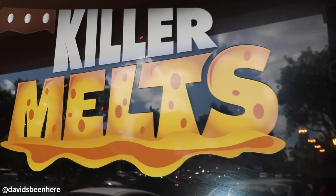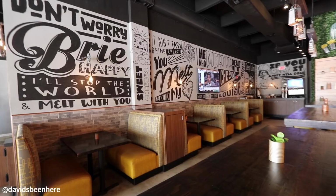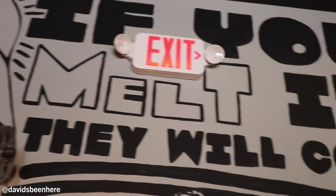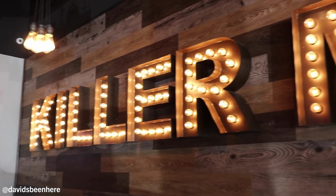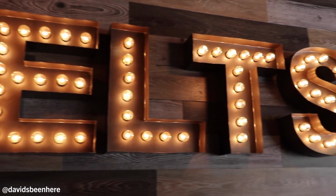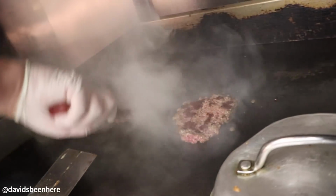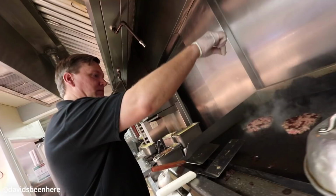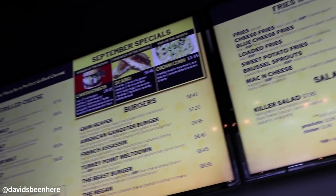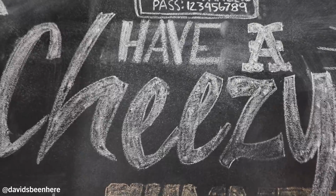Hitman Melts started up as a food truck by Chef Kevin Hayes in 2014. It became one of the most popular food trucks at the Food Truck Invasion events. They opened up their Hitman Melts brick and mortar location in May of 2017, and what Kevin did is he expanded on his food truck menu and not only brought his amazing grilled cheese sandwiches, but added burgers, salads, soups, and desserts, all homemade. Some of the items that I'm most excited about are the Hitman Melt, the Executioner, and the French Assassin. Those names are amazing.